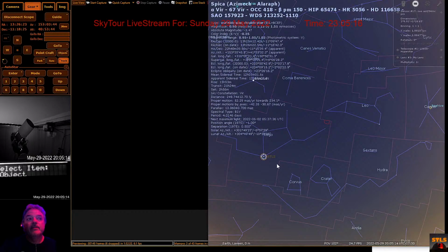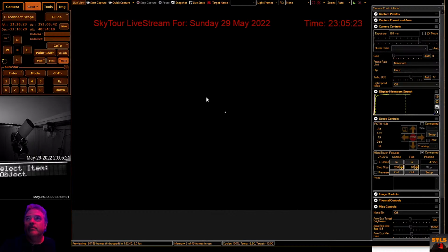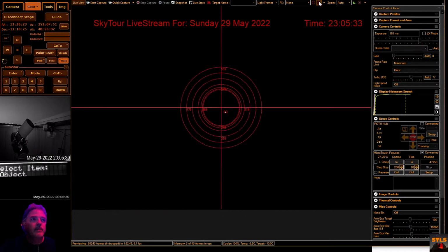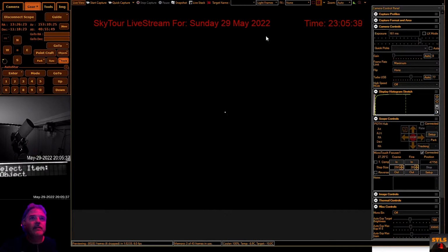I just have it on Spica right now, the bright star in Virgo, because I want to be able to gauge the night. This is Spica right here. We've got it pretty well centered. This is my centering reticle for it right now, and it's in there, ready to go. The coordinates are all set. The telescope is tuned. I just have to add one more little thing in here.